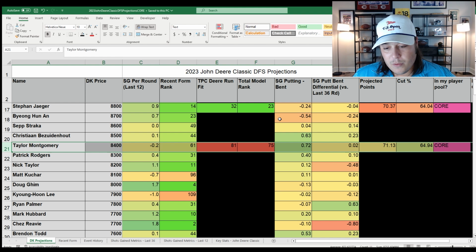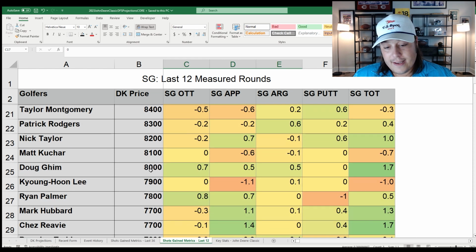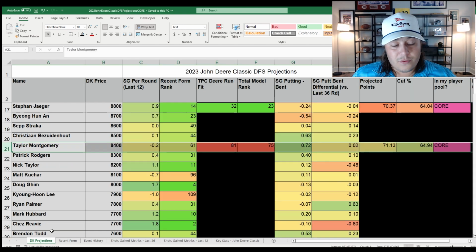So Taylor Montgomery, it's a bounce back spot for sure in terms of your stats, right? Whether it's the last 36, whether it's the last 12 measured rounds, it's the same thing, right? Elite level short game, horrible with the ball striking. So he's got to shake that. He's been in a rut for a few months at this point, but if he's able to, at this price tag, I'm expecting low ownership because of that recent form, could be an absolute nuts type of play.